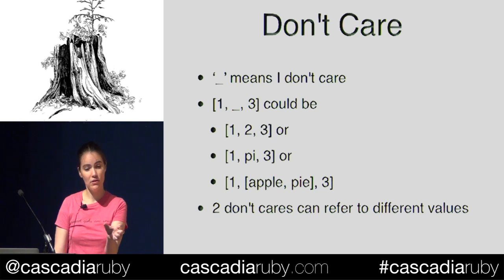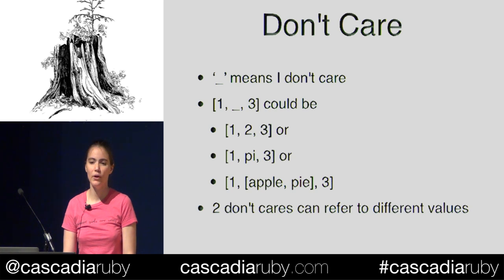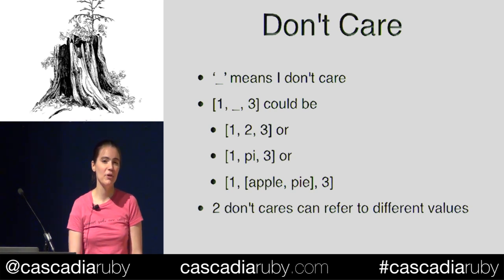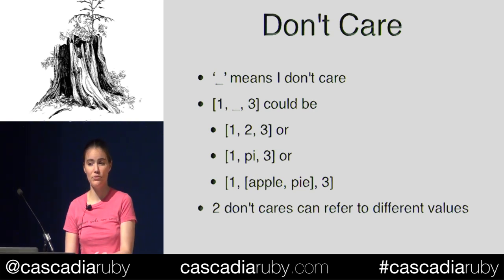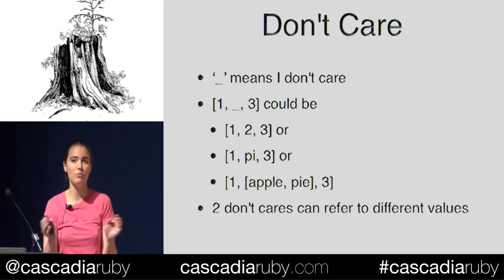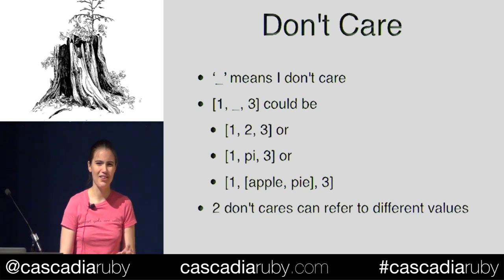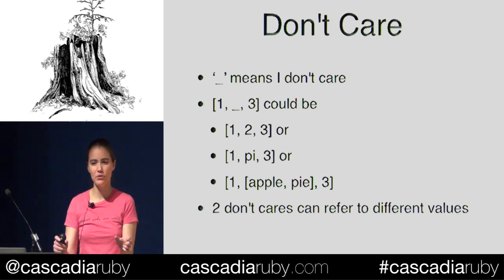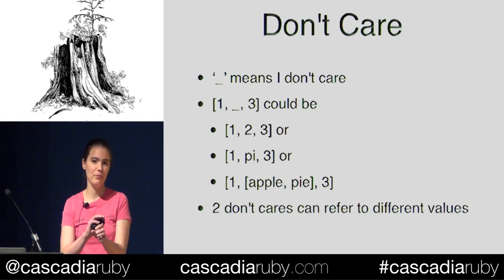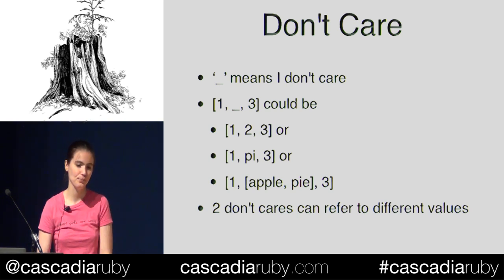And another random piece of syntax: the underscore means I don't care. Actually very similar to Ruby, where we use it for anonymous variables or unused variables. Underscore means I don't care. So if I have a list 1, underscore, 3, it could be the list 1, 2, 3, it could be the list 1, pi, 3, it could be the list 1, the list apple pie, and then a 3, doesn't matter. Any possible value can go in that underscore. And it's also slightly important to know that if you have two underscores, they're different. So they both can refer to completely different things. Each and every underscore, each and every don't care, is a different value.